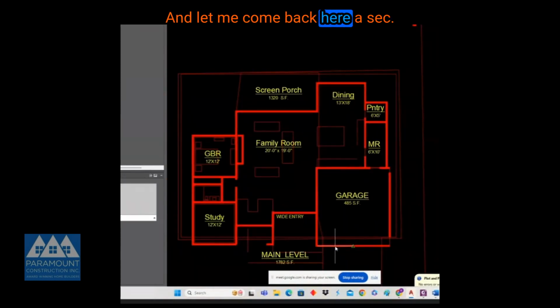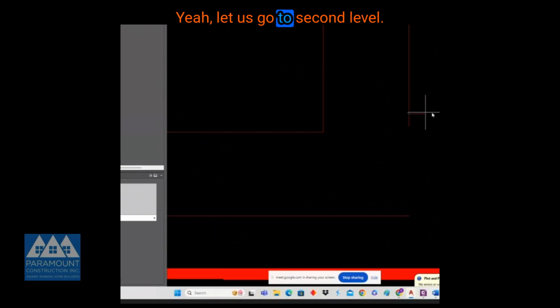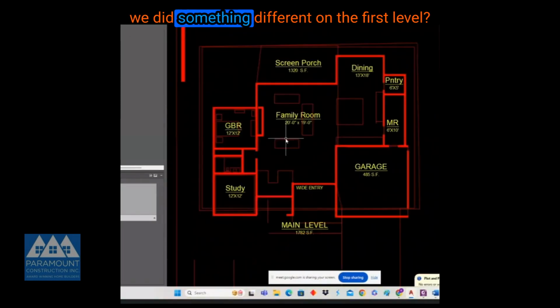I'll come back here. What's happening is we're just pushing and pulling as we go. Yeah, let's go to the second level. You can adjust this, because once we do the second level, we're going to ask, what if we did something different on the first level?